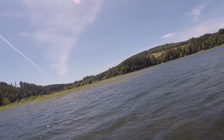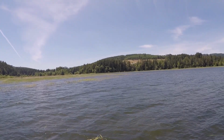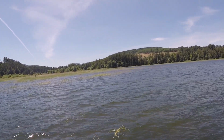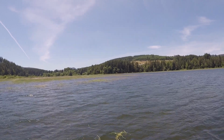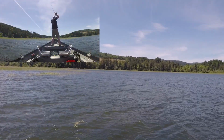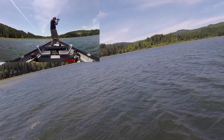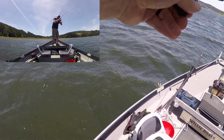Oh, it's coming towards the boat. Where are we at here? Oh man, this is a good bass. Oh, here we go. Oh my God, it's a huge bass. Holy moly, that is a toad. Oh my goodness. Oh wow.